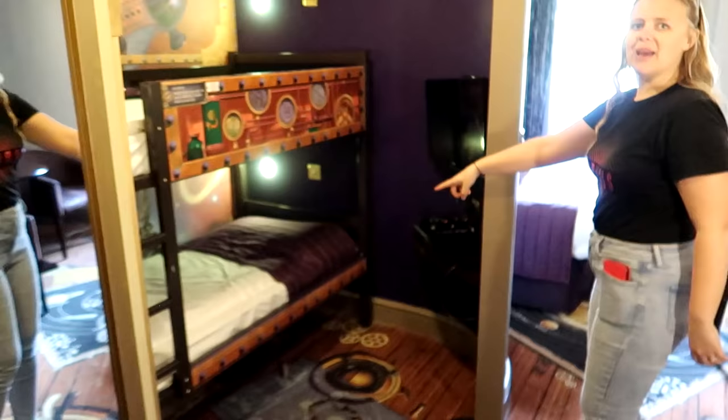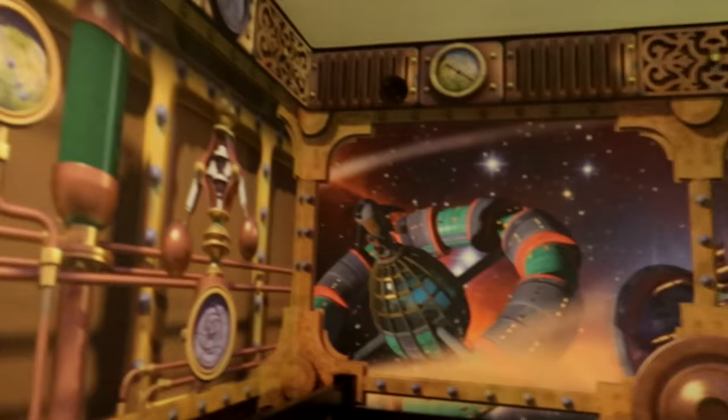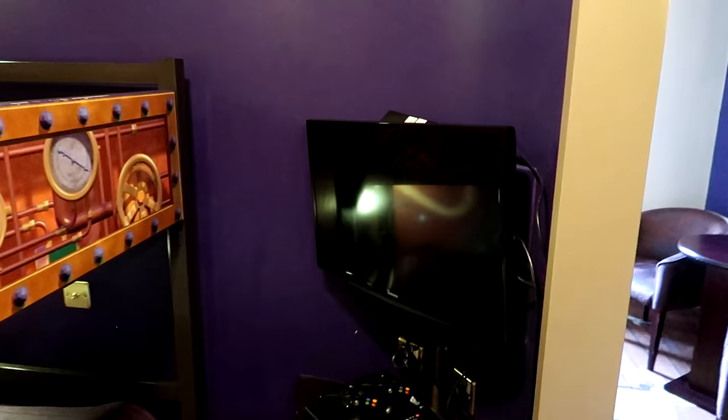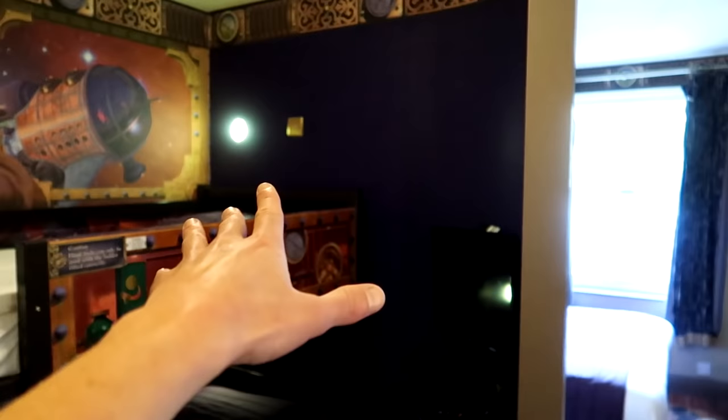Right, so we've got two nice bunk beds here, which is quite nice. Really well themed over there as well, which is cool, as you can see from all the wallpaper round at the side there. You also get an Xbox, which is quite cool. Two controllers. Yeah, they're nice. Back in the day, when I used to work in this hotel, God, we're going back to 2009, these rooms never used to have this partition or wall.